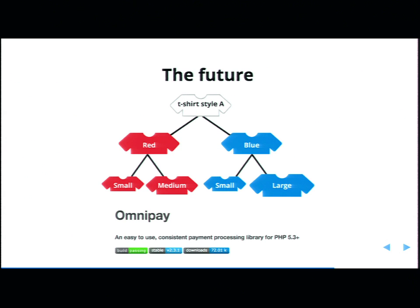The future is bright, and we have many, many plans. So, for example, we are killing the concept of product displays. You now only have products, and the products can exist in a hierarchy if you want. So you can see an example of one where you have a hierarchy that's based on colors and sizes.